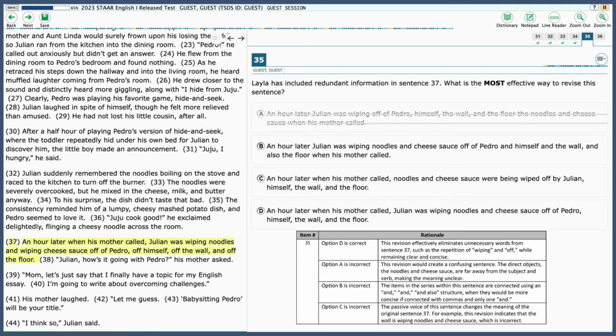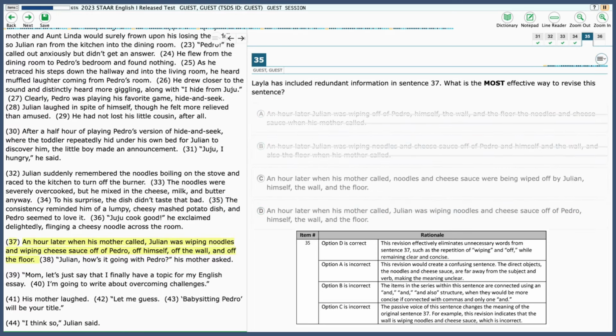B, an hour later, Julian was wiping noodles and cheese sauce off of Pedro and himself and the wall and also the floor when his mother called. So here again, this series is not connected well, where it's off of Pedro and himself and the wall and also the floor. All right, C.